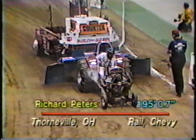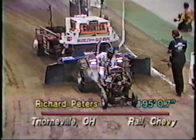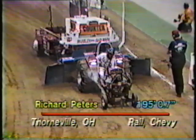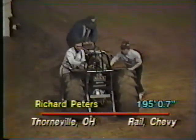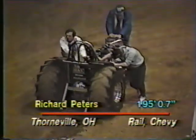We'll try to pick it up, and you'll see that he does drift a little bit to the right, but he was able to stay in bounds as he went down that right sideline, and he's got to be pretty happy with that pull. The Buckeye Special, Richard Peters out of Thornville, Ohio. And here's the distance, 195 and 7/10 of an inch. Looks like he got a little hot right there at the end of his run. Let's hope that he hasn't done any damage to the engine.